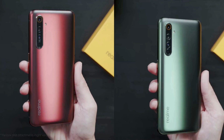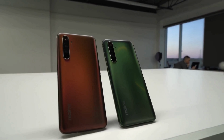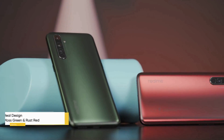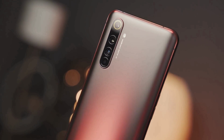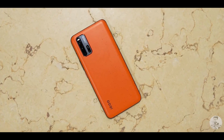Realme X50 Pro 5G is the second flagship smartphone by the company after the X2 Pro. Realme X50 Pro features an aluminum glass sandwich design with a layer of Gorilla Glass 5 both on the front and back. It is a bit smaller than the X2 Pro but slightly heavier due to a bigger battery and new processor. The rear panel of the phone has a OnePlus 7 like smooth matte finish that feels good in the hand.